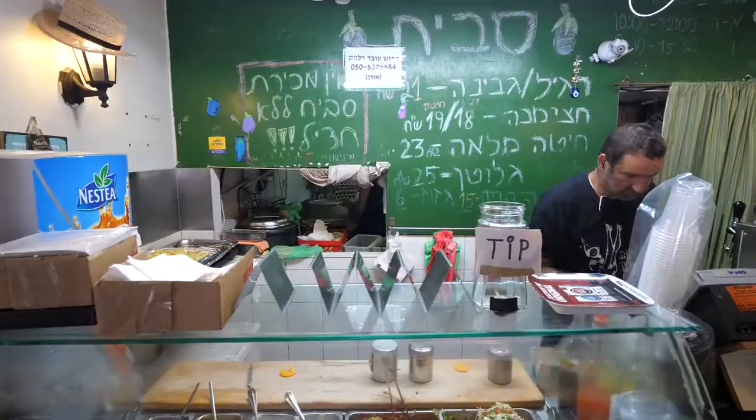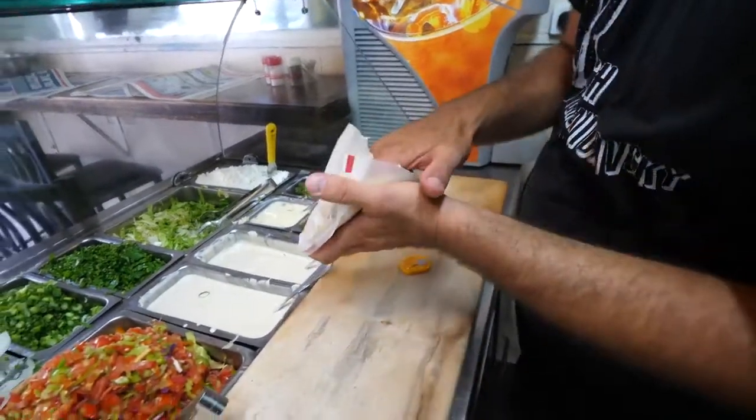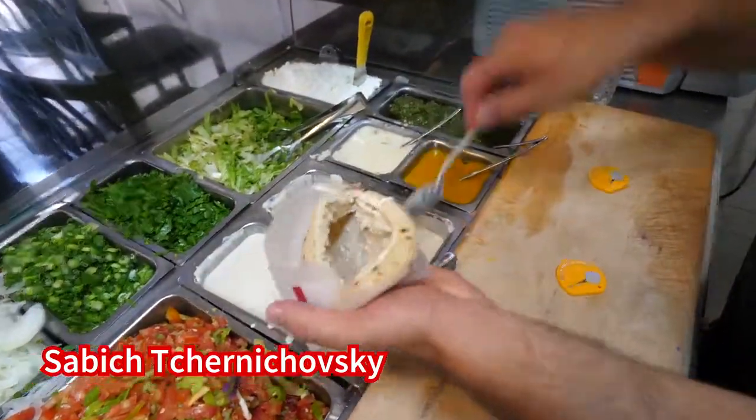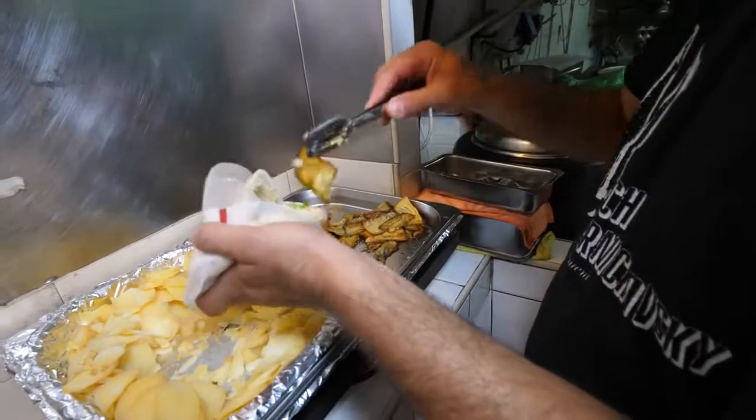Look at this. It's all fresh. They're going for... I need to do it slowly, just tell me. This gem of a hole-in-the-wall in Tel Aviv is called Sabich Chernichovsky, and this is an amazing little artisan spot for serving sabich. And sabich is a Jewish Iraqi delicacy.